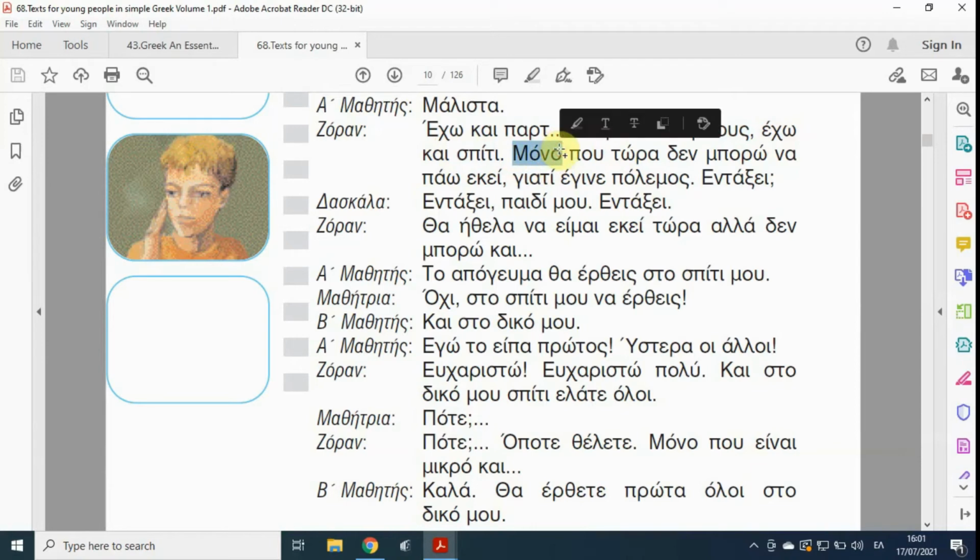Mono pu tora emboro na pau eki. All right. So tora, now; emboro, I can't; na pau, I go; eki, there. I guess pu means where, but I think it can be used to mean like that or which in some contexts. So monopu is probably just something like it's just that. So monopu tora emboro na pau eki: it's just that I can't go there now.